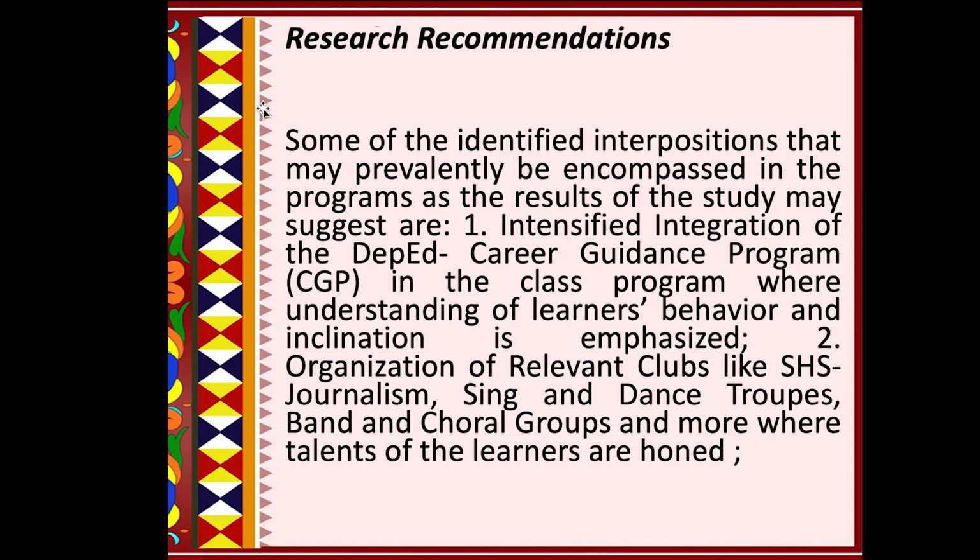Some of the identified interventions that may prevalently be encompassed in the programs, as the results of the study may suggest, are, first, intensified integration of the DepEd Career Guidance Program, or the CGP, in the class program, where understanding of learners' behavior and inclination is emphasized. Second, the organization of relevant clubs like senior high school journalism, sing and dance troops, band and choral groups, and more, where talents of the learners are honed.